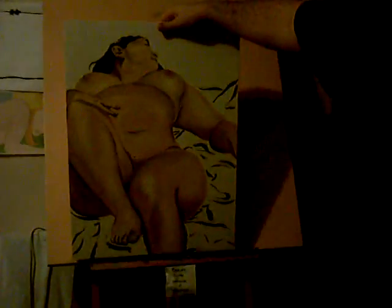The one behind it doesn't have a title because I don't remember the name of the model, and I feel really bad about that. But did you paint it at the same place as the last one, or somewhere different? This one I painted at the School of Visual Arts last summer. Okay. Very interesting. And I could see this drawing.